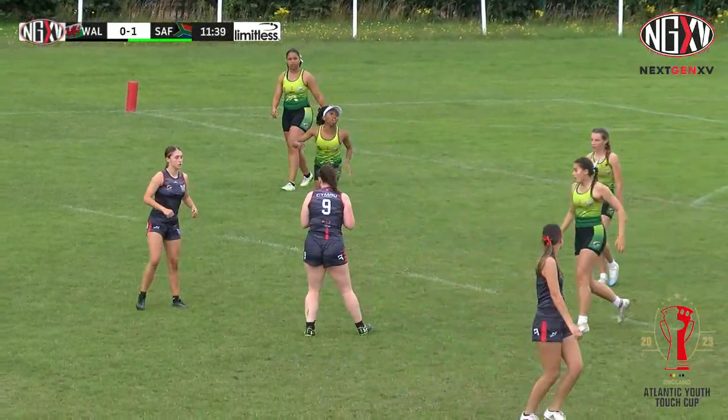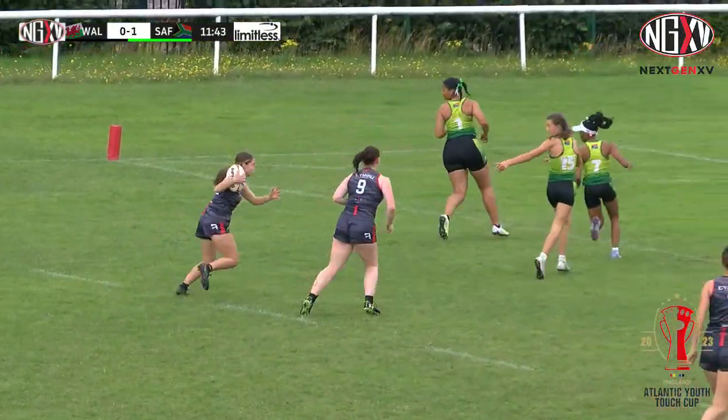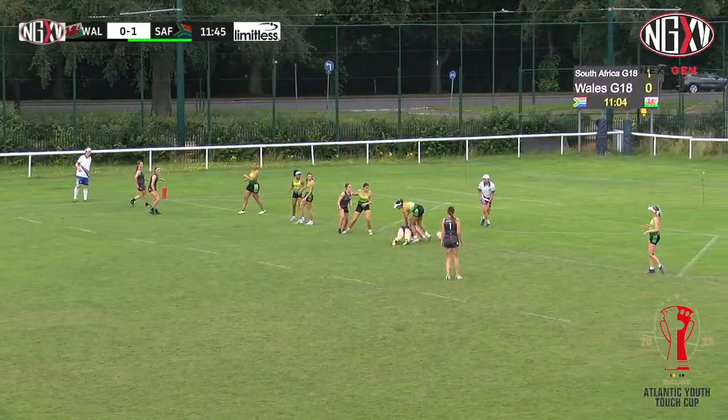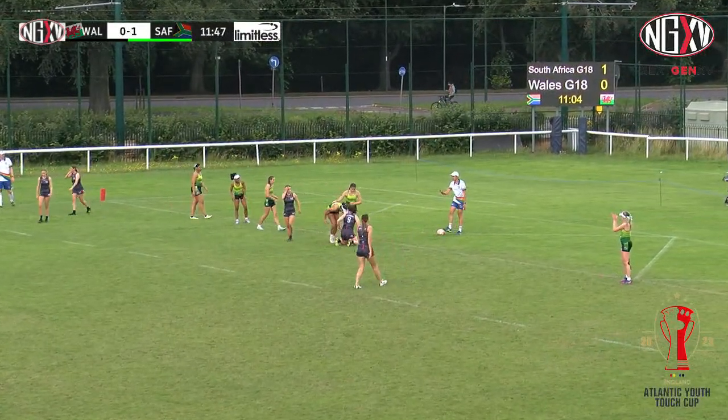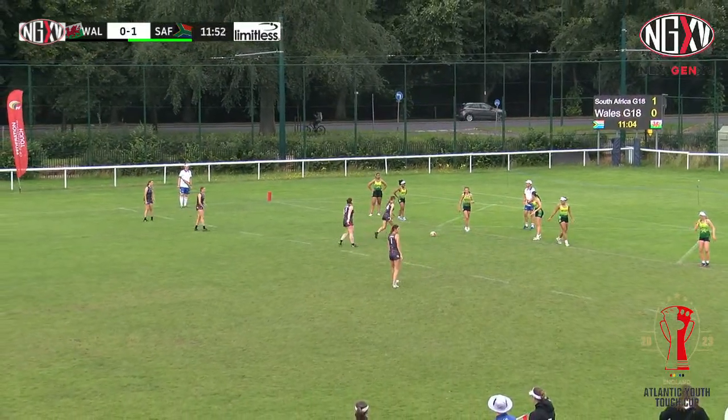Another forward pass, but referee's happy with it. Wales on the attack. Oh, great touch. Spilled. It's a really good defensive read there, getting out the line, putting the shove on.